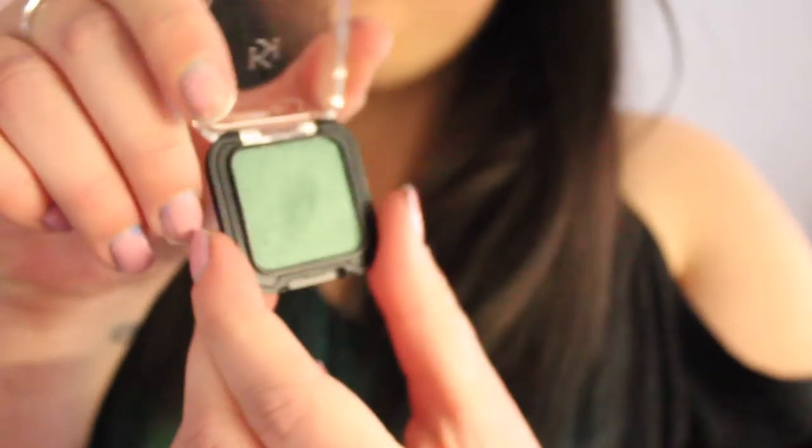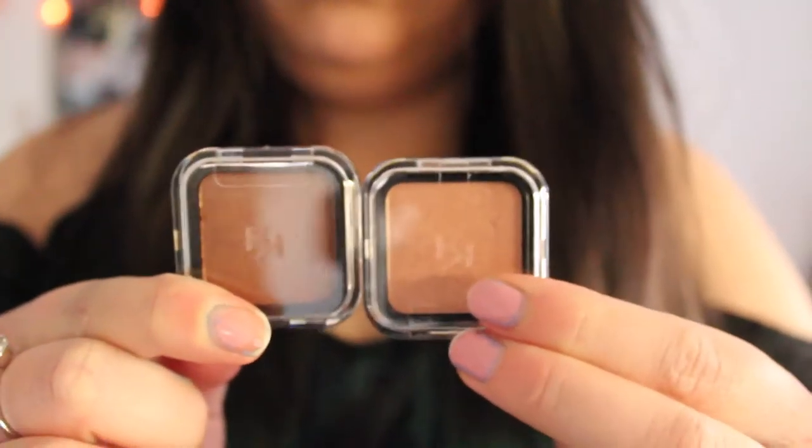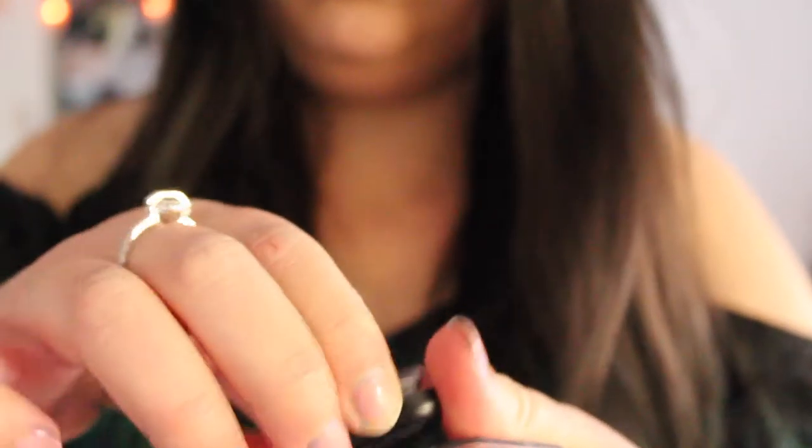And finally for beauty, I have three Kiko eyeshadows. The first one is in the colour 27. It's a green, it's beautiful. It helped me with the Joker makeup for Halloween, and I love it. It's only £2.50. And the next two are 12 and 03, and the two of these together are a brilliant dupe for Isode by NARS, the duo. This is so good.